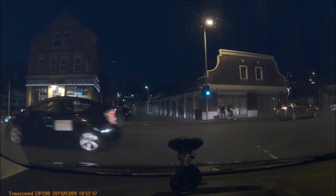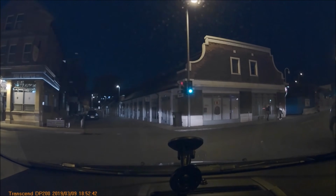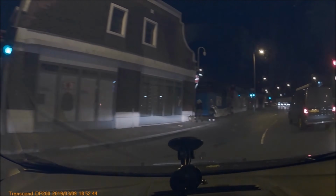Wow, how late was that taxi coming through there, eh? So there's only one way to stay safe, and that's to look out for people that aren't being safe. Look out for those red light jumpers.